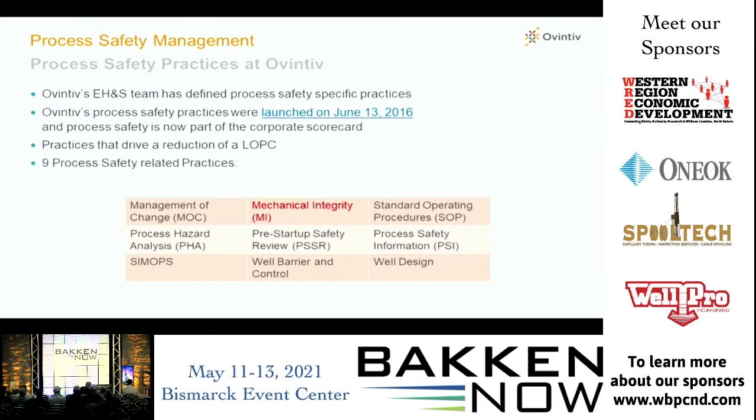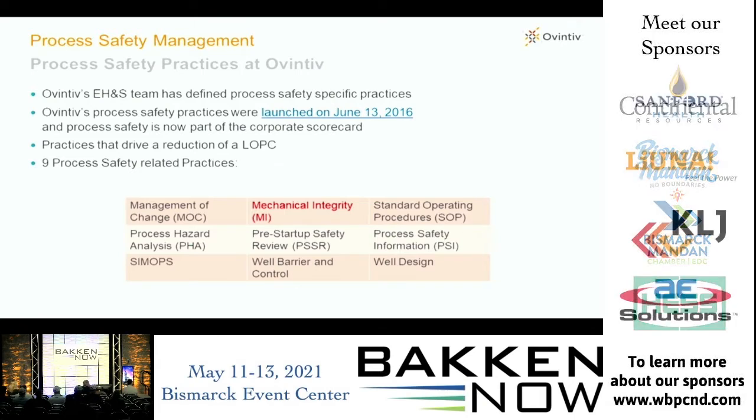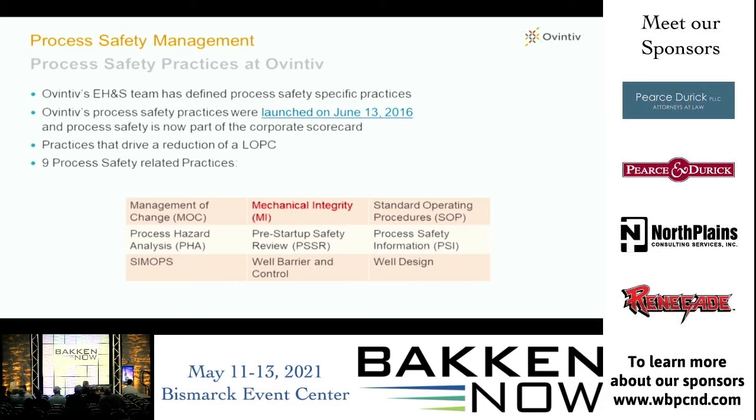From the previously mentioned gap assessment, we created practices to address those 14 elements that were not covered in Ethos. We launched those practices back in June of 2016 and put performance measures in place on our corporate scorecard. The creation of the 9 practices drove processes that were linked to reducing loss of primary containment. We actually did many of the concepts within the practices we created, but this really helped solidify the system and gave us some written repeatable guidance. Probably the most notable practice that linked to spill reduction was the integrity management practice.